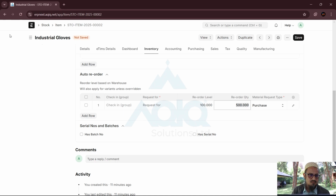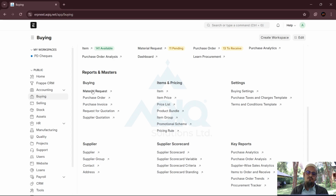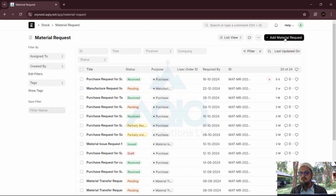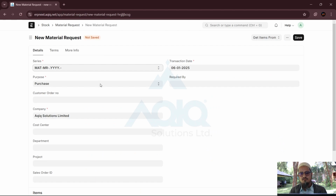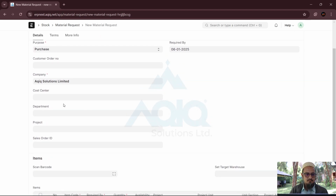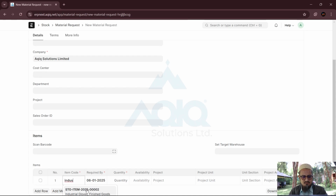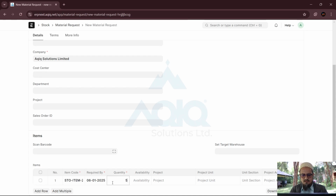Okay, so back to my buying module. Here now, let's say we start from a material request. There will be a material request, and the material requests are of different types, which has been covered in the stock module. We are taking the purchase types because we are now explaining the procurement module. And then let's say I need it by today or by tomorrow, any day. I'll come here and say which item I need. So let's say I need the industrial gloves, and the quantity required is 500 pieces.